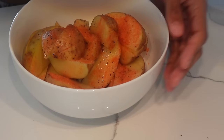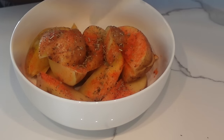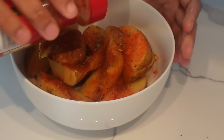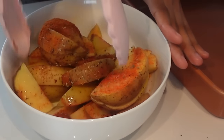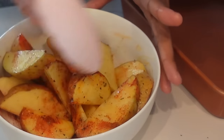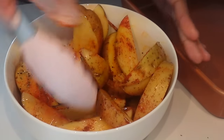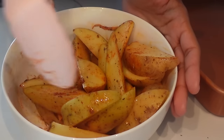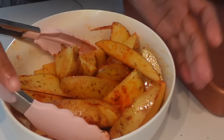Then I think I'll do a little Italian seasoning. I've been liking putting Italian on my wedges. And then a little paprika. Oh, that was too much. Oh well. I have the Gotham baking set, and then I've got my little tongs. I'm just gonna mix these up the best I can in this little bowl that I chose to get, because for some reason I delusionally thought they were gonna fit in here. Okay, well, that was okay.